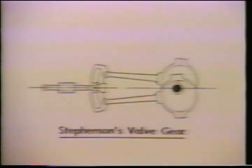This is Stephenson valve gear, and almost always it's between the frames of the locomotive, so you never really see it. There are a few instances on the full-sized engines where it's outside, and it's fascinating to watch, but I've never seen a model with this particular valve gear on the outside. This is a dual eccentric valve gear, as you can see, and the engine that we have here today to demonstrate that is the Astra Climax.